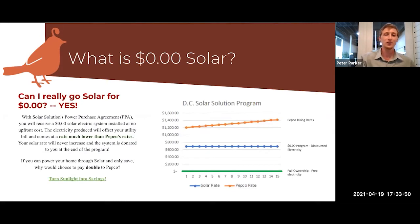Okay, what is $0 solar? So again, it all comes back down to the SRECs, but again, we all have different investment choices we need to make. Consider there's just different financial situations.